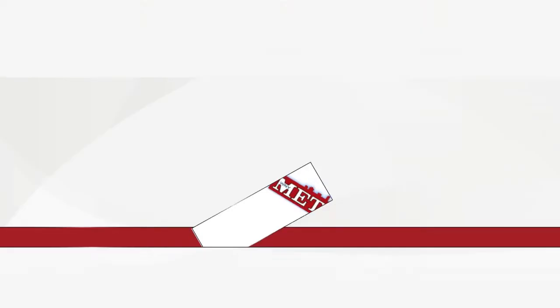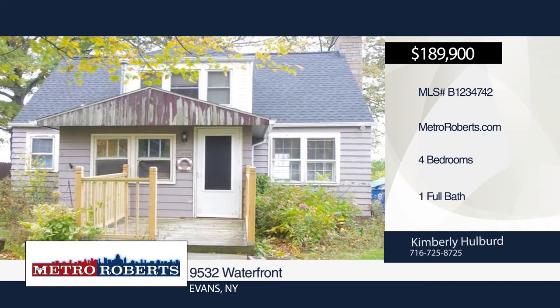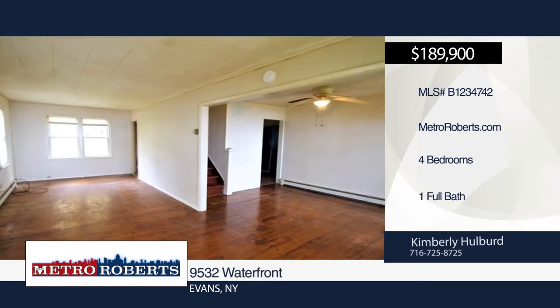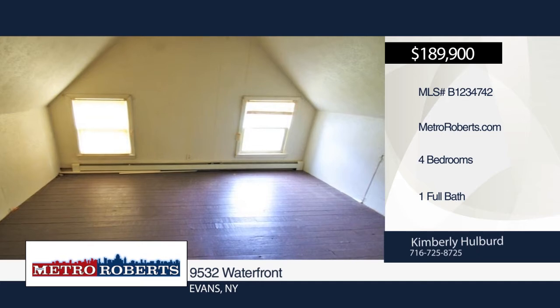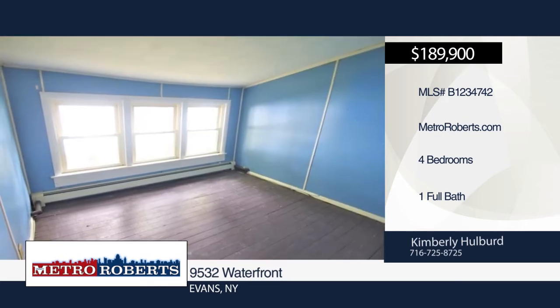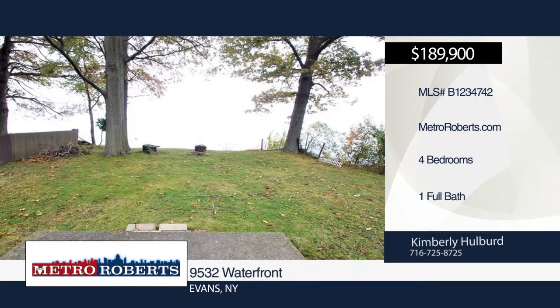Come and see this Cape Cod waterfront in Evans with lake access. French doors can be found in the dining room, and outside you can sit on the concrete porch and enjoy the view. A cozy living room, nice-sized kitchen, wood floors, laundry room, and first-floor bath are also included. The roof is 1 year old, and this home is situated on a private lot. This home is being sold in as-is condition. Cash-only sale. Make an appointment today with Kimberly Hulbert.